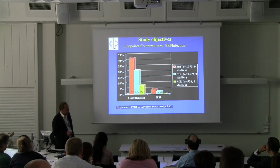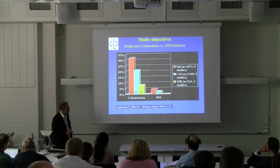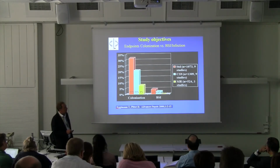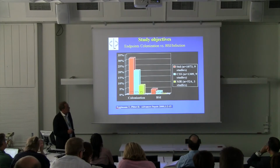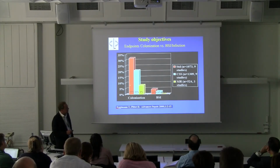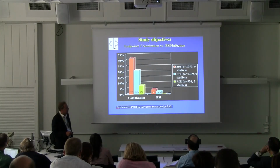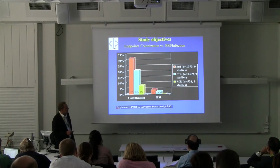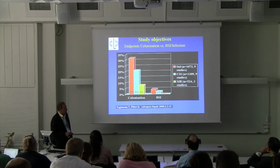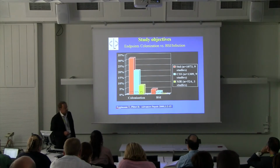Eggimann and Pittet from Switzerland published a very nice work. It's still a very nice work, on cumulative data on control catheters, on chlorhexidine catheters, as well as rifampin-loaded catheters, and they could show that if you have a colonization rate of about 30% of catheters, you will have a BSI of about 3 to 5%, and if you reduce the rate of colonization by about 50%, you also get a 50% reduction of BSI, and if you reduce the colonization rate much more, the rate of BSI will be much lower. So it's very logical: no bacteria, no bloodstream infection.